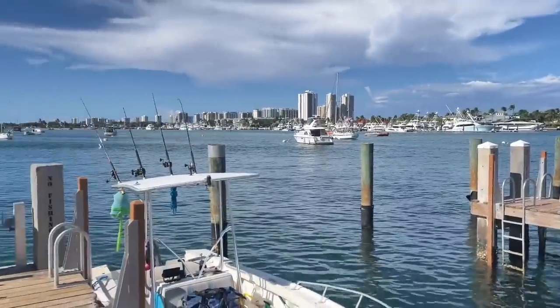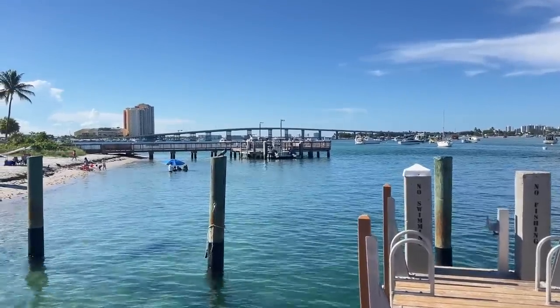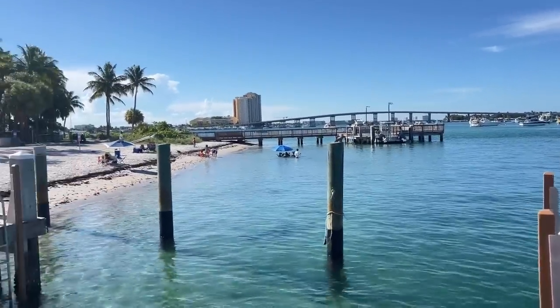Guys, look at all the fun boats here, though. We are going to make it over to, that's the Blue Heron Bridge. He hears amazing snorkeling and diving, so we're going to come there next time for sure.